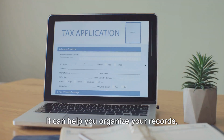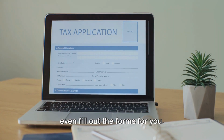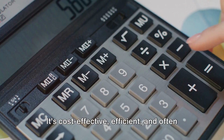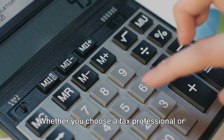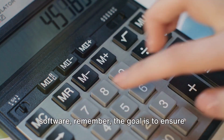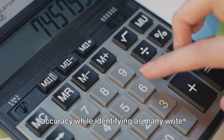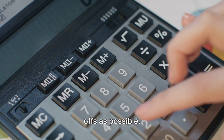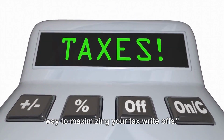It can help you organize your records, calculate your deductions accurately, and even fill out the forms for you. It's cost-effective, efficient, and often comes with features to help you save even more. Whether you choose a tax professional or software, remember, the goal is to ensure accuracy while identifying as many write-offs as possible. With the right help, you're well on your way to maximizing your tax write-offs.